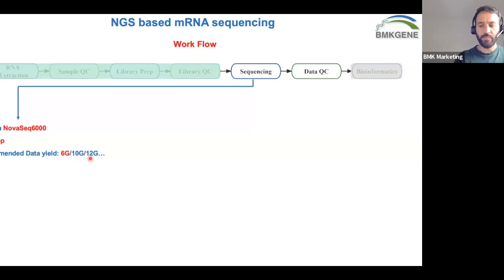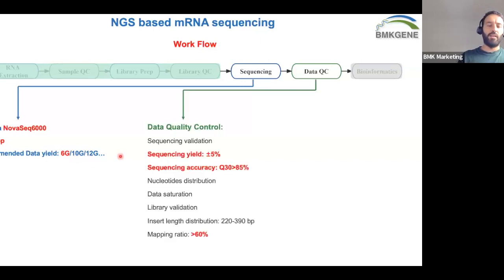And once you finish with the sequencing, that comes the data quality control. Before analyzing the data, you have to know if your sequencing works fine and you have really reliable data to work with to get a conclusion. So here, there are different steps that BMKGENE recommends and does for the client when they do sequencing with us. One is the sequencing validation.